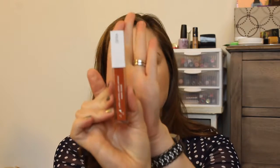And then finally, the very last thing that came in the box, which is the thing that I'm honestly the most excited about, is a liquid lipstick by Ofra. This is actually in the new packaging, which is pretty sweet. This is in the shade Miami Fever, and I've actually wanted this shade for a really, really long time. I just have never purchased it, so I'm super stoked that it came. That's what I'm wearing on my lips right now.